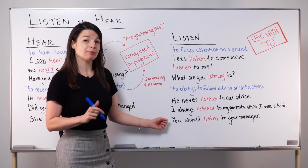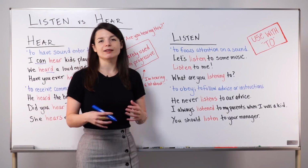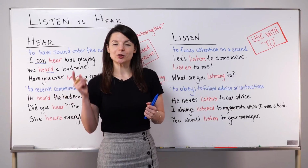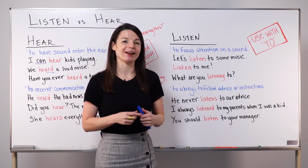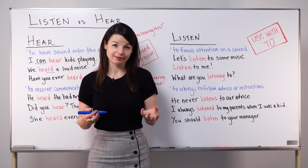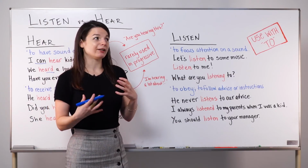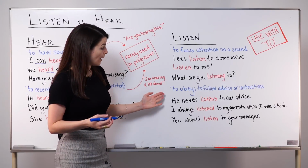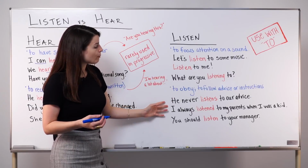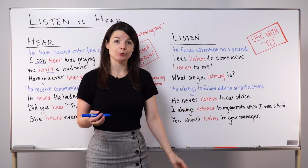One more example. You should listen to your manager. This one probably means to obey, yes. There are some cases where perhaps the manager is giving a speech, for example, and someone might say, hey, you should listen to your manager, like the manager is speaking now. But in most cases, this probably means to obey or to follow the instructions of one's manager. So you'll notice there are a couple of differences, a couple of different kinds of feelings, that we see in these. So again, to focus attention on a sound, and to obey or to follow instructions. So you'll notice again here we're using the preposition to as well.